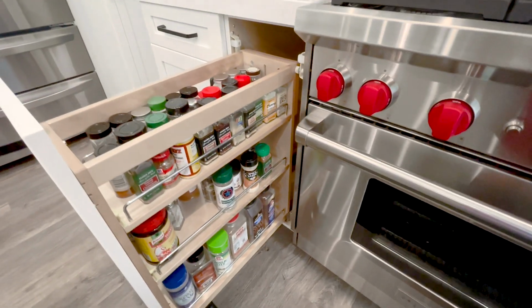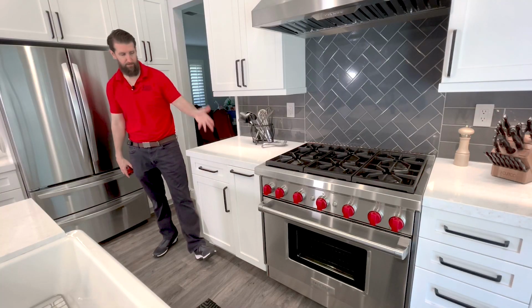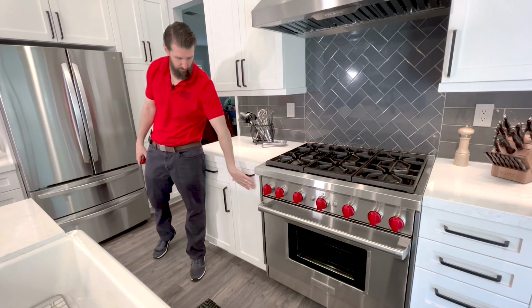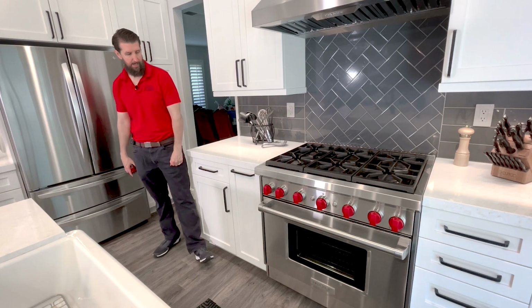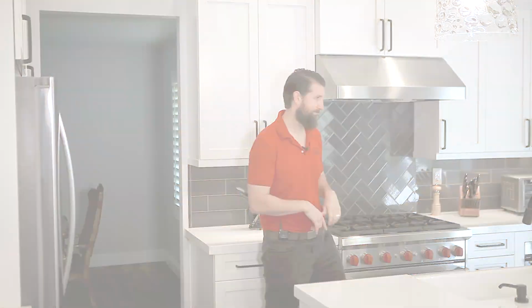You have multiple layers of spices, so this is really nice. And these are nice. These are from Rev-A-Shelf. They're all soft close, and they're meant to be built right in the cabinetry. So you would order this cabinet with just a door, and then you would build it in after the fact. That is the kitchen. Let me show you behind you here is the entertainment center. So let's turn around and check that out.